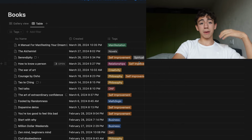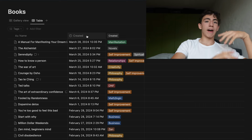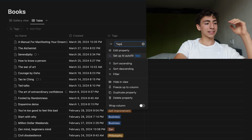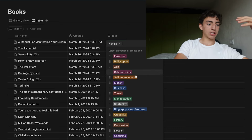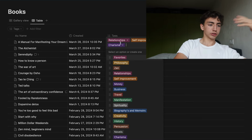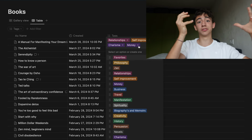So this is how I note-take my books on Notion. As you can see, I have tons of books I've read here. I have them labeled by name, the date the file was created, not read, which most of the time is when I started reading the book, so it doesn't matter to me. Then I have tags. So I have the tag set by novels, favorites, philosophies, and relationships, and I pick the tag depending on what the book is about. So for example, say a book is about relationships, self-improvement, and charisma. Those tags would go here, and it wouldn't make sense to put money as a tag because it has nothing to do with that book.